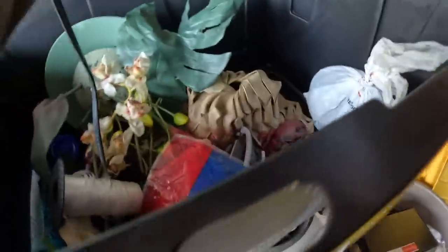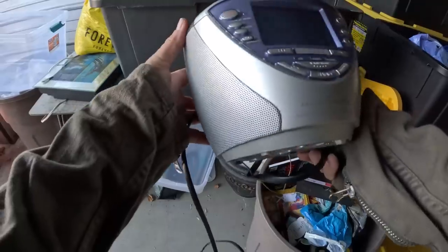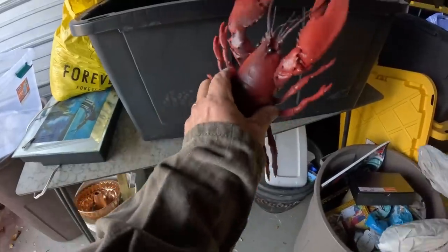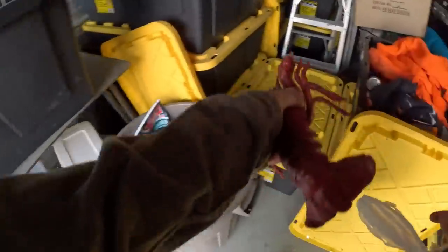That's decent. Little Sony Dream Machine. These are good, right? Looks like it needs to be cleaned up. Dream Machine, those are pretty decent, I think. Decent enough to put in the Deanza pile and decide later, right? Yeah, there's a lobster. Didn't we find one of these recently? I don't know what the heck that's used for, but it's not cheap.